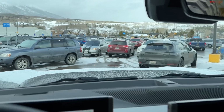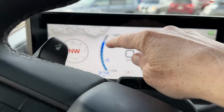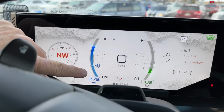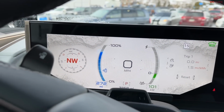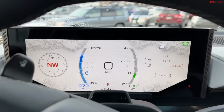All right, as we're almost done charging, there are a few other things we have to discuss. First and foremost, there's this. GM doesn't give you a percentage of battery, which would be nice. They just give you these little clicks. The only time you get a percentage of battery is when you stop the vehicle. So I've got 270 miles of range, but that's a guesstimate at best. So don't take that. And I think that means it's up to 80%. So I'll stop charging in a second.